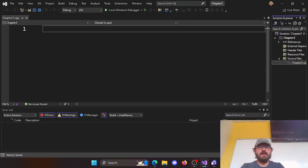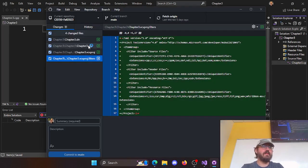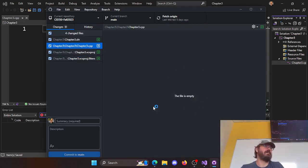We'll go add that, and now in GitHub it should say, hey, there's a CPP file. It's empty right now. There's nothing in it. So I can make a commit. Right? The commit is just a snapshot. Git takes a picture and says, this is what this folder looks like at this point in time, because it can track changes to things as we go. So I'll just make a commit now and say chapter 3 started.